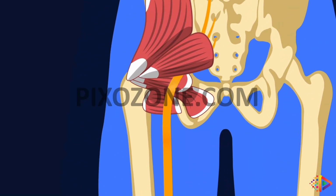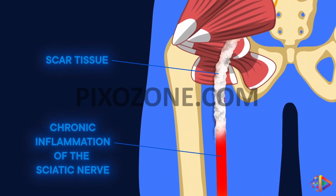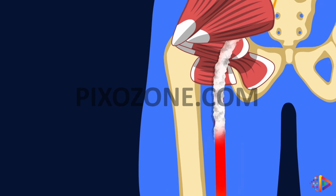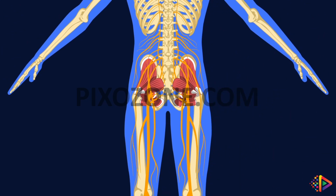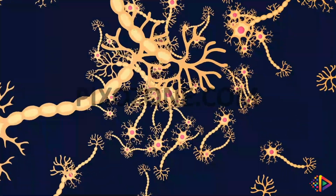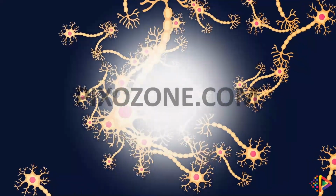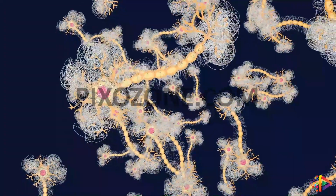Scar tissue caused by chronic inflammation often causes more problems than it solves, especially when it comes to the nerves in your back and legs. And just like muscle tension can compress and irritate your nerves, fibrosis can trap the nerves in a web of scar tissue, causing a flare-up at any time.